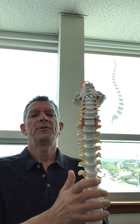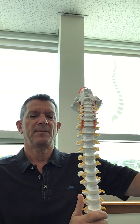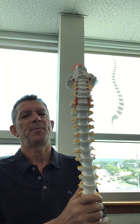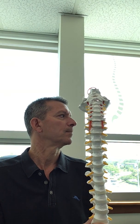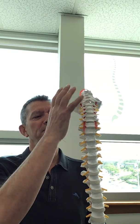So, when the spine is aligned normally, then there's going to be no pressure at all on the nervous system. The spinal cord is going to carry the messages from the brain to the body and also from the body back to the brain. The nerves are going to take the messages from the spinal cord out to the organs, and the organs are going to send messages back along the nerves. When the spine has this normal alignment, the lines of communication are functioning at 100%.